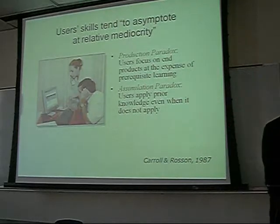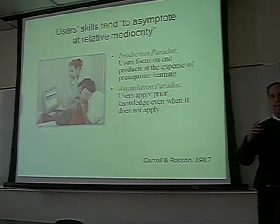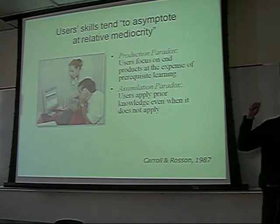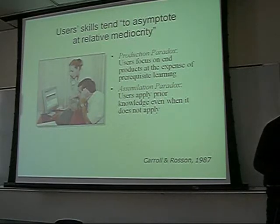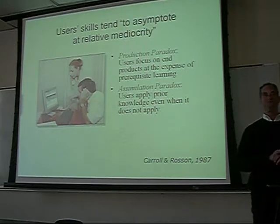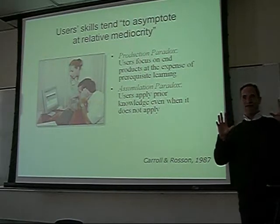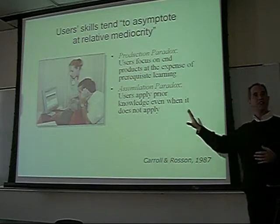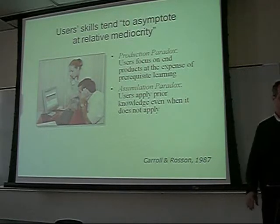Idea number two is the assimilation paradox, that is, they have some things they know, and they're going to apply it no matter what the problem is. Okay, if they know cut and paste, no matter what they should be doing, if there's a function, they're going to do it, okay? So that's the current theory.